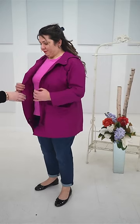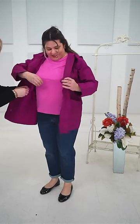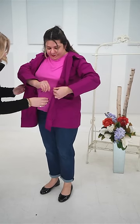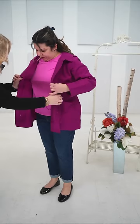Just going to cinch up the other side here. Oh, Kirsten's on camera, just for a second. There she is, just to show what it looks like when you've cinched it in. Yeah, if you cinch it in, because then it can give some really nice shape. Gives the illusion, you can see.